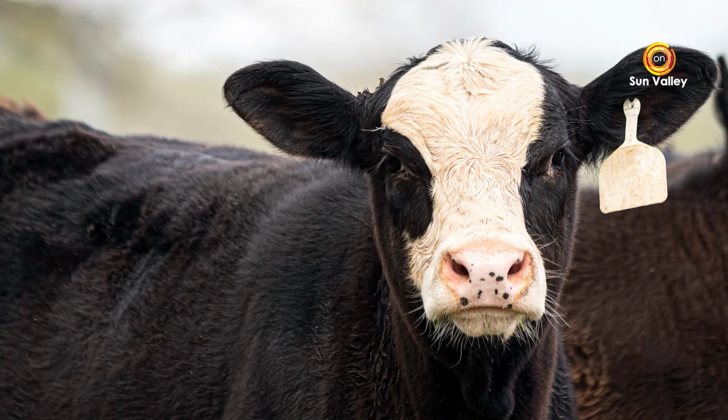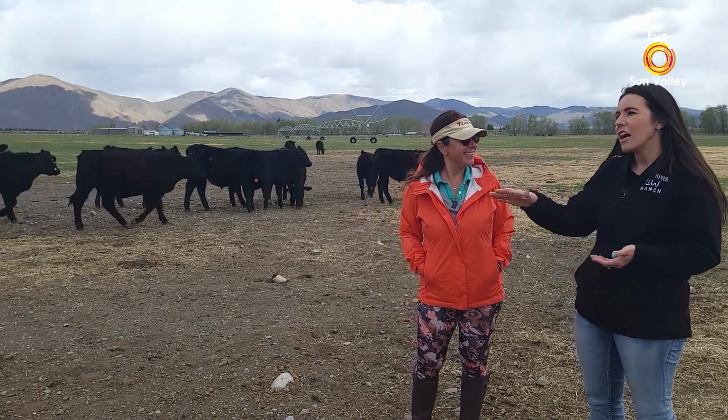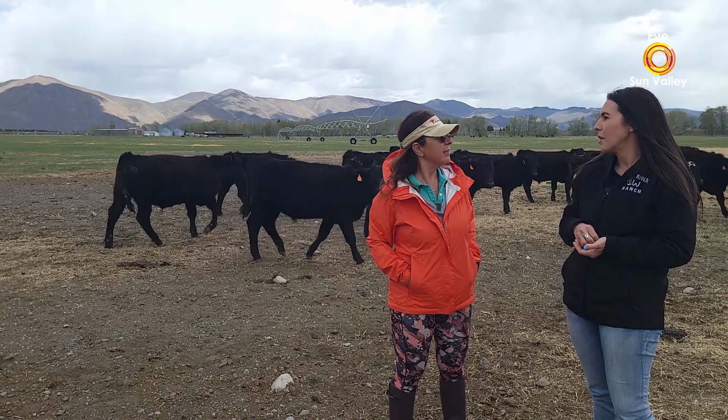I see those beautiful faces with some white on them. Can you explain? Are they a different breed or what is it? Yeah. So their coloring has a lot to do with the breed. Okay. So we are still primarily Black Angus. But the ones that are solid black, they could also be crossbred. But the ones that you see with the white face, that's some Hereford coming through in them. So we've started incorporating some Hereford genetics into our herd.